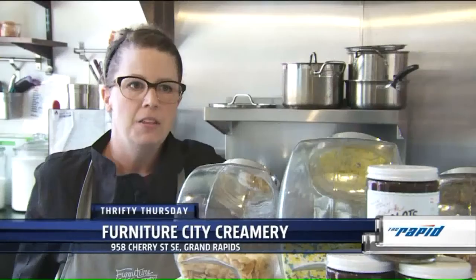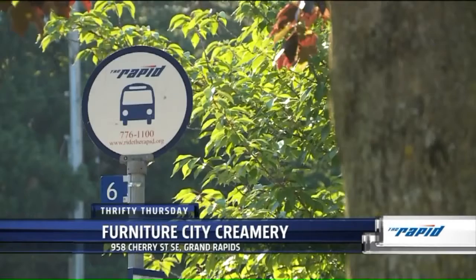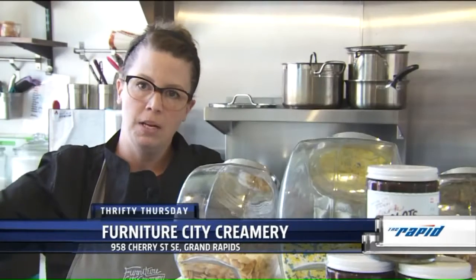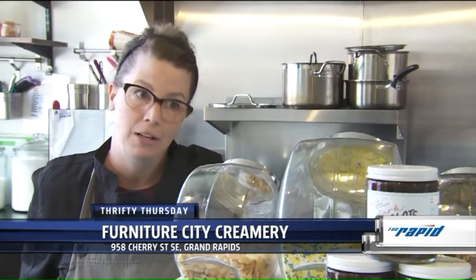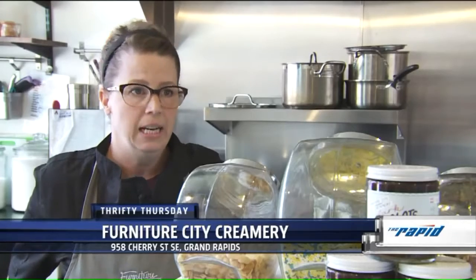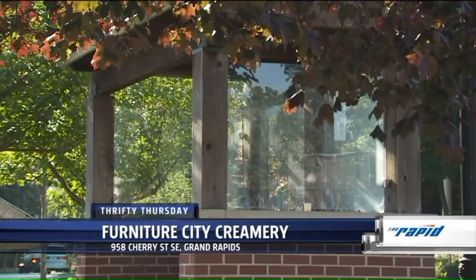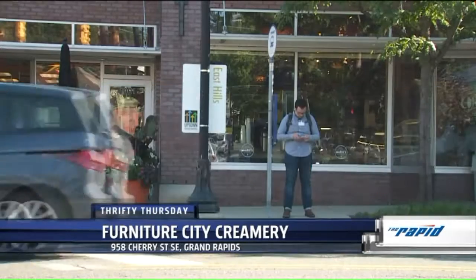Rapid's really convenient. There's a couple bus stops. There's one over here right on Diamond and Cherry, which is barely a block from us, and there's one back down here on Cherry and Eastern, and that again is about 2 blocks from us. So really easy, really convenient. Both of them have benches for seating and waiting. One has covering over here, and the Triangle has a covered spot, so that's really nice. There's also a few probably within not even a quarter of a mile of here as well.